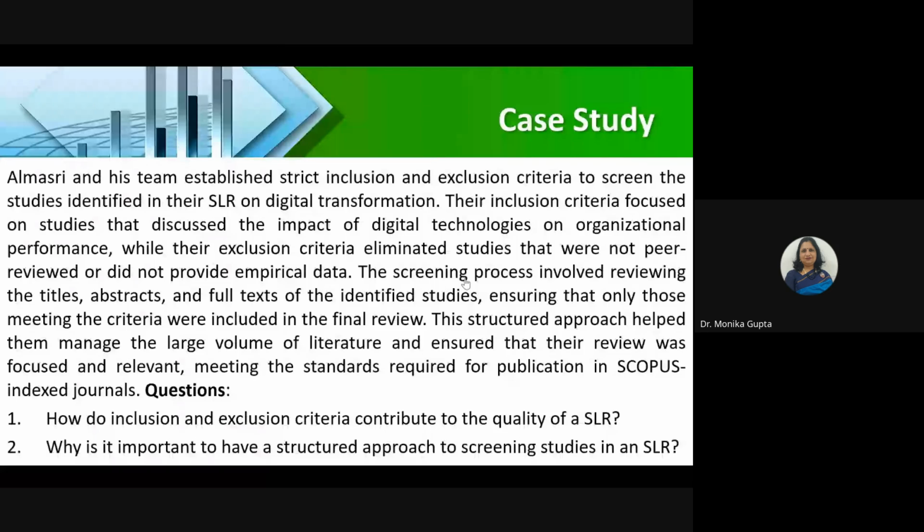How do inclusion exclusion criteria contribute to the quality of the result? Ma'am, inclusion and exclusion will help to identify the papers which are relevant to the topic, and that will give the proper required result for that particular paper. And exclusion will remove those papers that are not considerable for that particular research. For example, if we are going for a systematic literature review, the empirical papers will be excluded. I think that is my answer, ma'am.